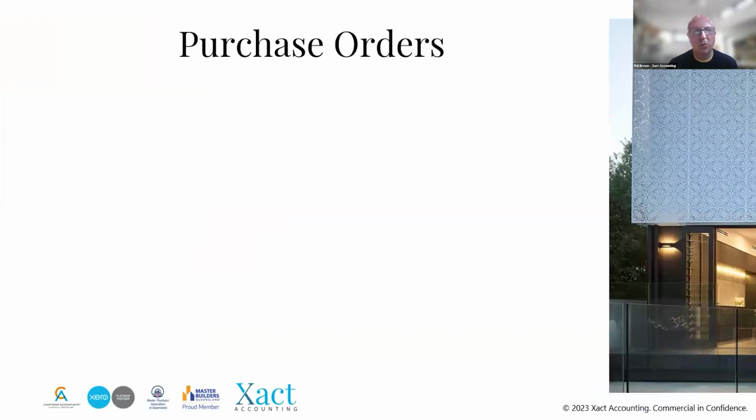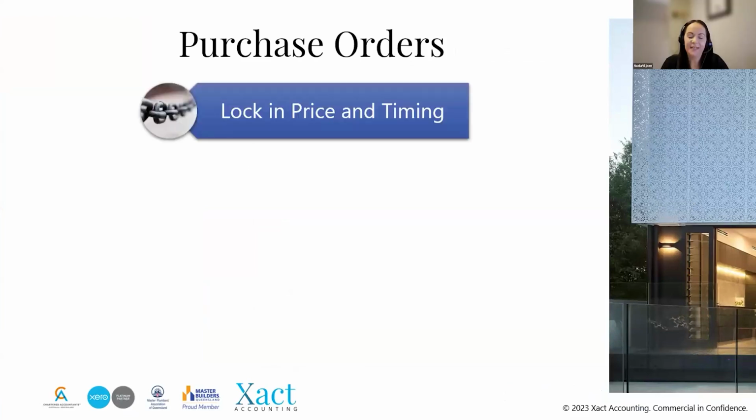Okay. We're going to move to purchase orders, because this is a critical part of one of the processes that we really recommend that you have in place. With the purchase orders, a lot of small builders say, I don't need to use purchase orders. We're not that big yet. It's an extra process we don't need to use, but it really is best practice.